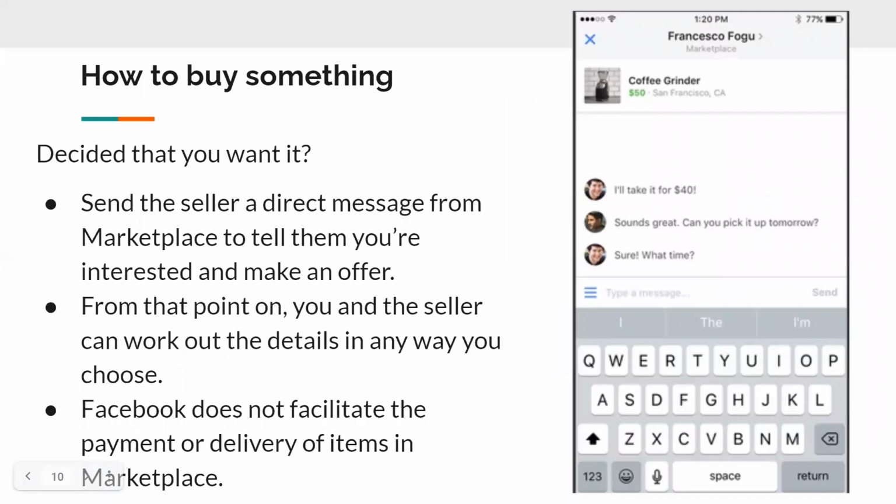How to buy something. Decided that you want it? Send the seller a direct message from Marketplace to tell them you're interested and make an offer. From that point on, you and the seller can work out the details in any way you choose. Facebook does not facilitate the payment or delivery of items in Marketplace.